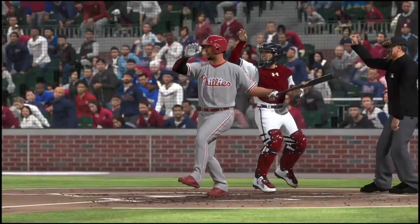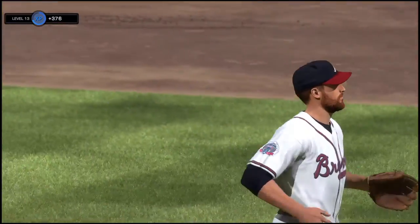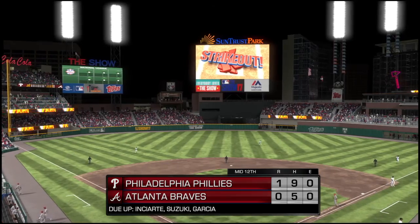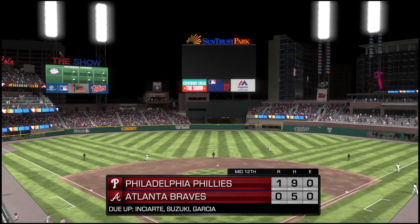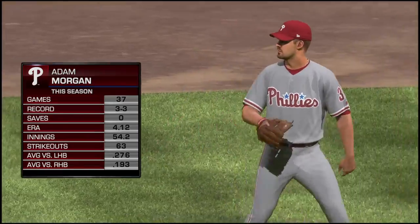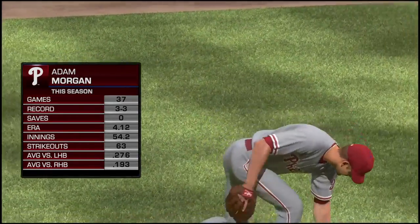And he strikes him out here for out number 3, but the damage has been done as now they'll need some extra inning heroics to pull this one out. Phillies will have to be content with just the 1. And now we'll see if what's left of this crowd can rally their troops. Bottom of the 12th inning coming up. Phillies lead this one 1-0. Adam Morgan is on now, hoping to finally wrap things up in the bottom of the 12th.